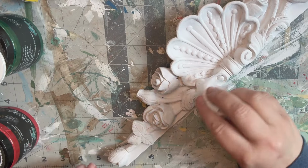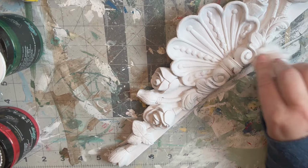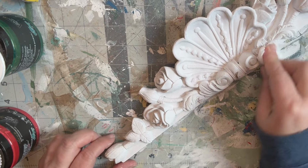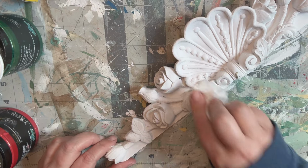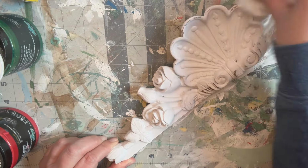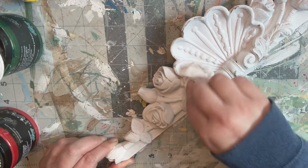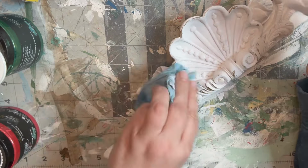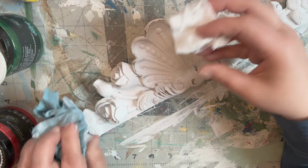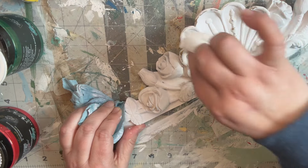And one of the things I love about DIY paint is that it is so easy to wet distress, and you get no paint dust when you are distressing. It's beautiful. So I'm just taking a baby wipe and going over the high points and the parts that I want to be distressed. I will also take a shop towel and wipe off those pieces too, just to get any of that muddy look off of there, and it's perfect. So as long as you have a wet wipe and a dry wipe, you're good to go.